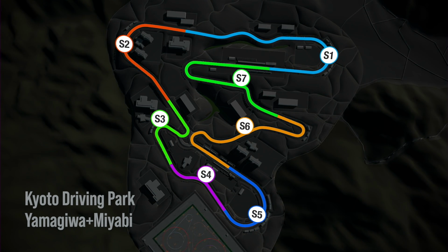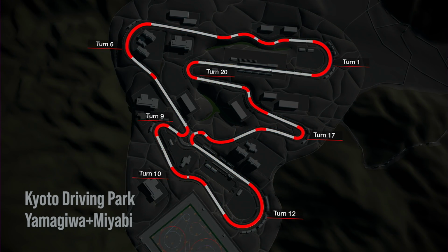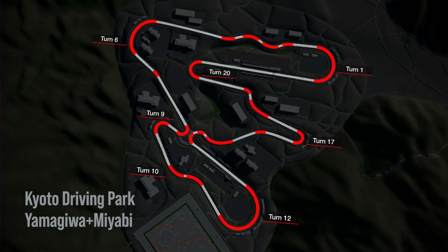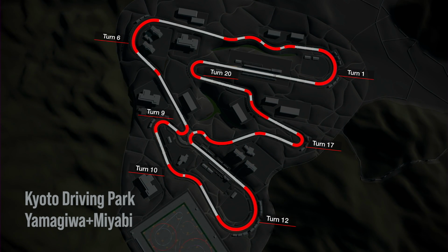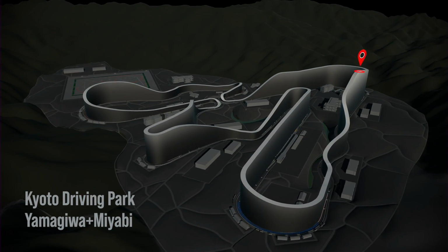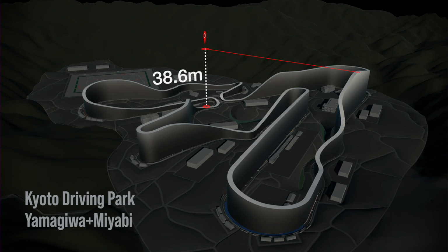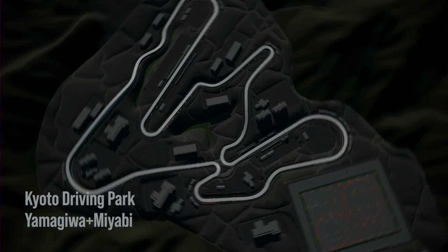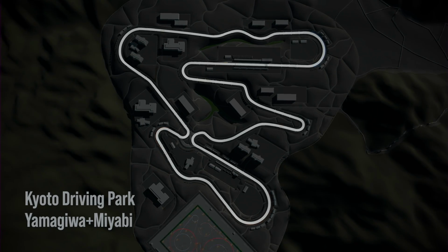It's a very long circuit, 7 different sectors in total, almost 7,000 meters long, 20 turns and lots of places to overtake. Very hard on the tyres, this one. It is definitely, especially in the cars we'll be using, but we'll get to that in a second. Not much in terms of elevation apart from the way down to T8. Downhill braking zone, they're very tricky to get the car stopped if you're trying to overtake, so you want to watch the rear end through there.